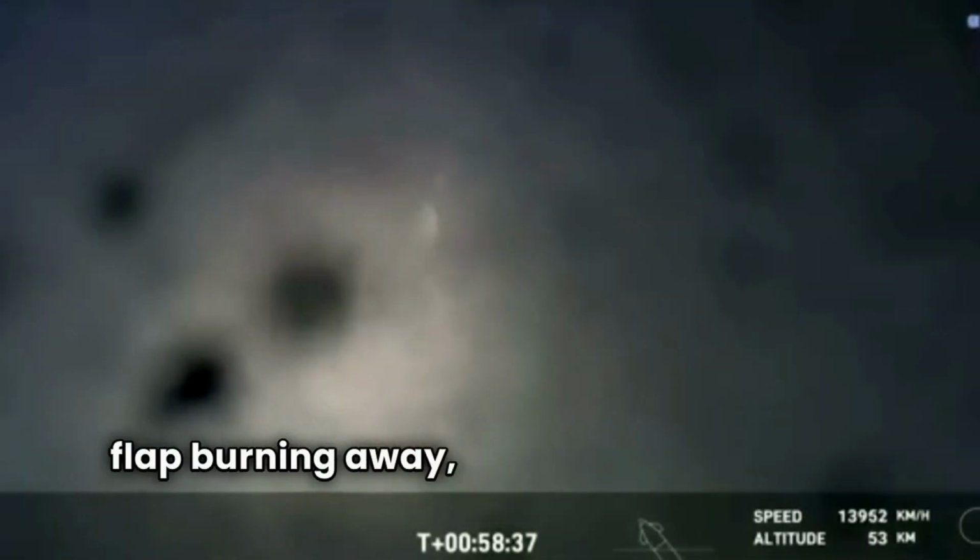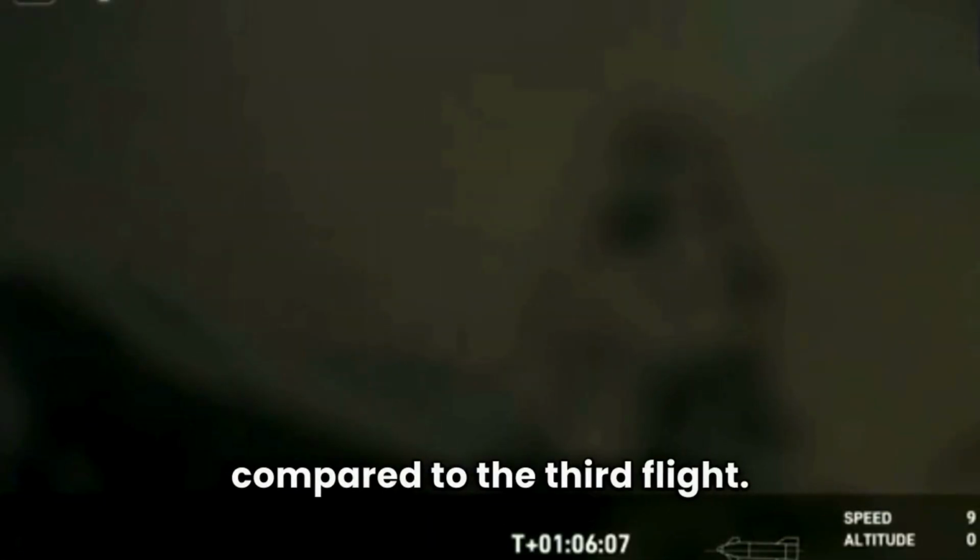Live camera views showed the heat shield on the flap burning away, sending debris across the camera's view. This debris eventually cracked the camera lens, affecting the visual feed of the descent. This flight was very successful, especially compared to the third flight.